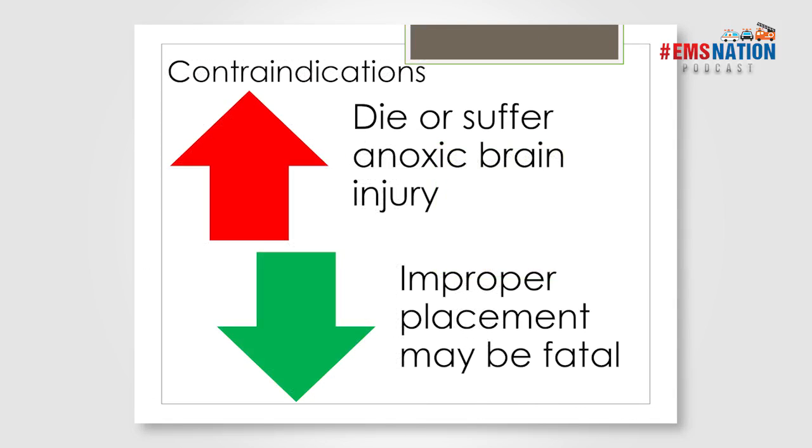So are there contraindications to surgical airway? Of course. We're going to talk about those in a second. If we don't talk about contraindications to something, we're doing it a disservice. What you need to remember is it's really the technique that's probably contraindicated, not the fact that you need to do it yourself. Because if we don't do a surgical airway in a patient that needs it, they're probably going to die or suffer a severe anoxic brain injury. If you do it on a patient where there are a lot of relative contraindications, you risk improperly placing it or causing additional complications that you may not be ready to manage.